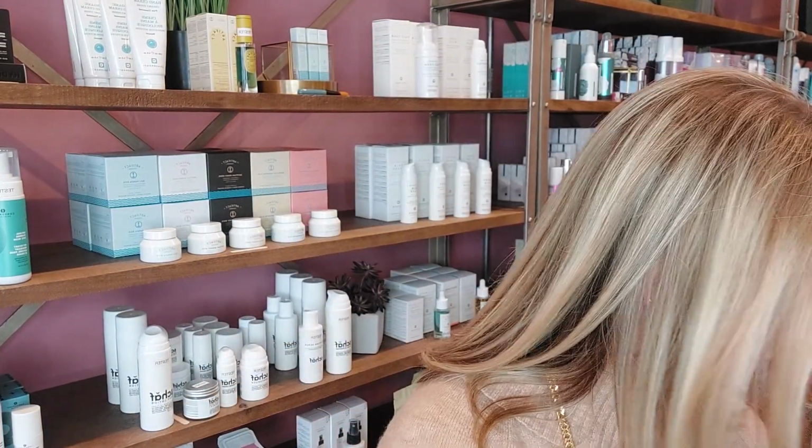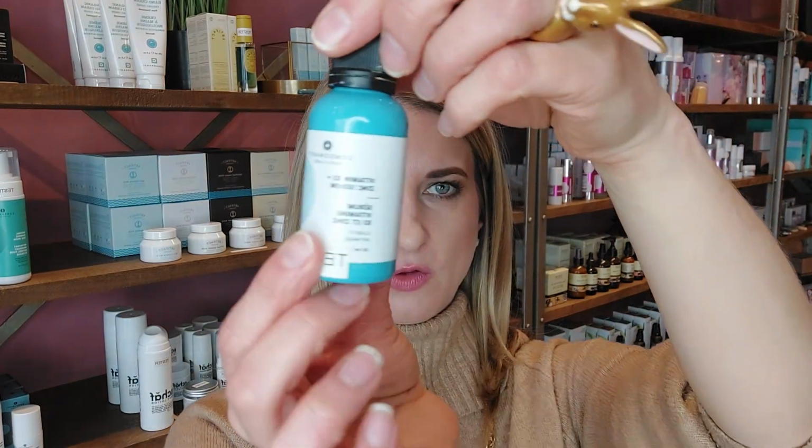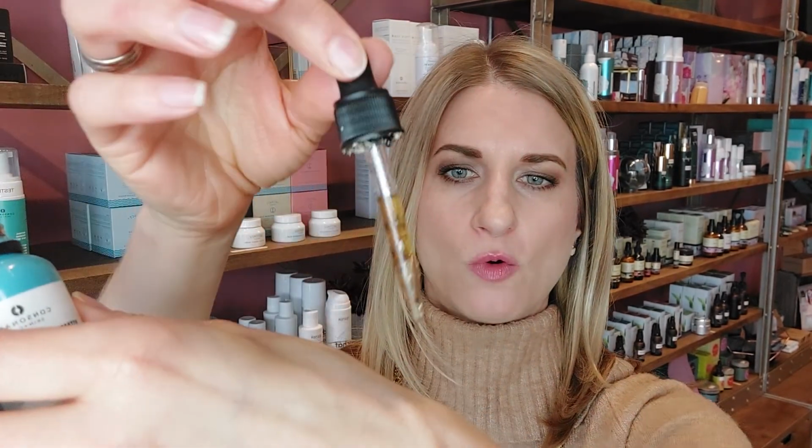We have another example of an interesting serum, the Constance Vitamin B3 and Zinc Serum. This one right here, really great if you have excessive oils in the skin or breakout prone and you want to do some preventative action without using prescriptive or drugstore based products.